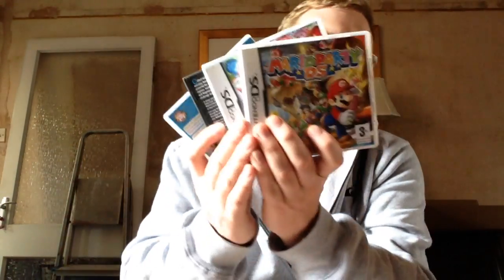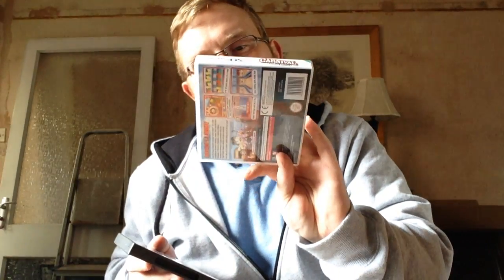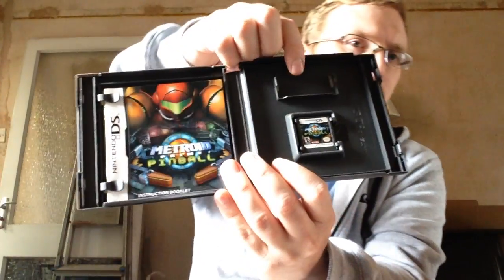Then I picked up some DS games. I paid £5 for these 4. The best being, I'll show you in a second. First one, Carnival Funfair Games, not worth a huge amount, a couple of quid, probably get traded in. Then we've got Metroid Prime Pinball. Unfortunately, this is missing the Rumble pack. They hadn't got it, I asked them, but hey ho. Then we've got Diddy Kong Racing, which is a good one, and Mario Party DS.